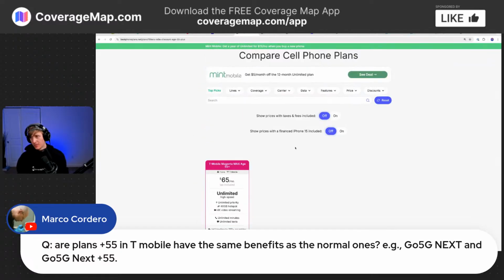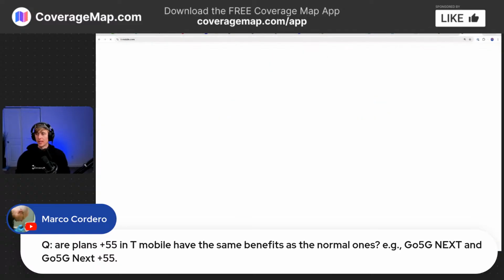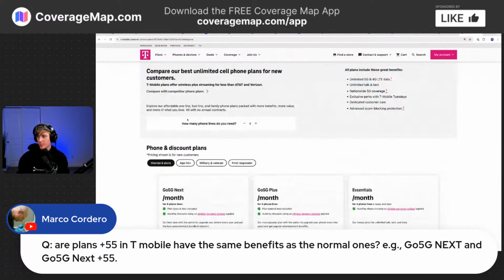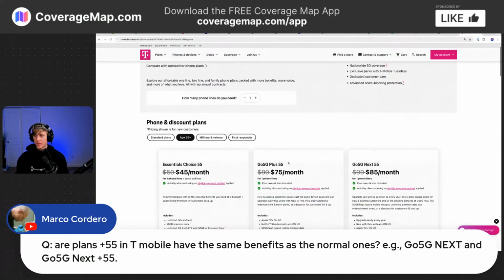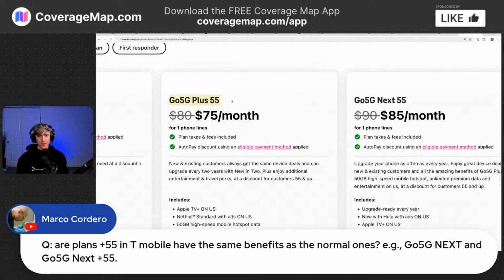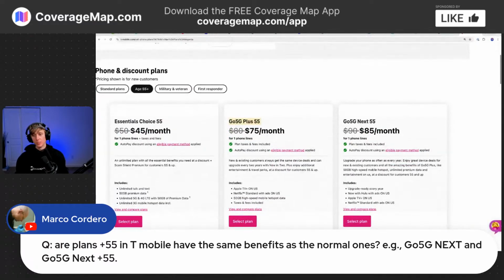And if you go to T-Mobile's website, tmobile.com, and you navigate to their plans, basically the age 55 plus plans are a discount for anyone who has reached the 55 plus milestone. So the plan names are basically the same and the features are exactly the same. So Go 5G Plus 55 has the exact same features as the regular Go 5G Plus plan. All right, Marco, there you go.